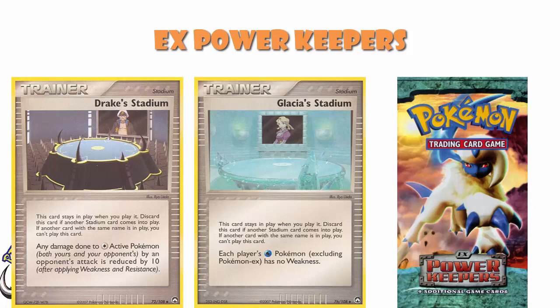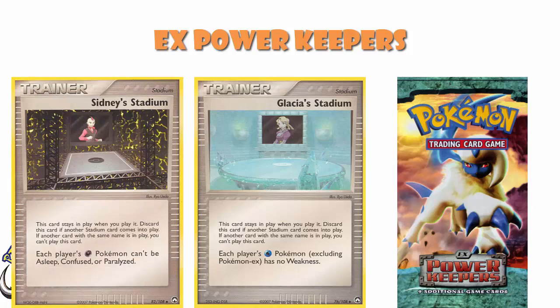And then Sydney Stadium said that each player's Darkness Pokemon could not be asleep, confused, or paralysed, i.e. the special conditions that stop you attacking, rather than burn and poison, which just put extra damage on. Though Sydney was the Dark-type Elite Four member, so at least there was no need to go for a different typing there. We have Darkness in the Pokemon TCG, though we call it Darkness, not Dark. And as we'll see in a minute, the EXs in the set were basically selected from the Elite Four Pokemon.